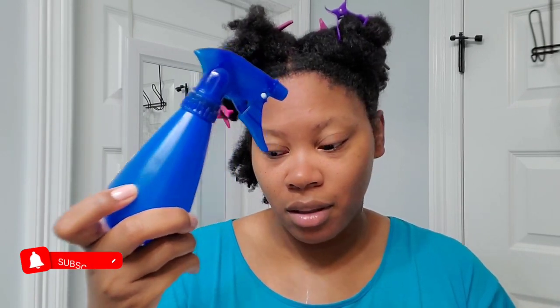I've already washed my hair and sectioned it off into sections. You guys know how this works. I'm going to be using some water, and I'm just going to detangle with my wire comb, this comb, and maybe my brush, just to get it all together.